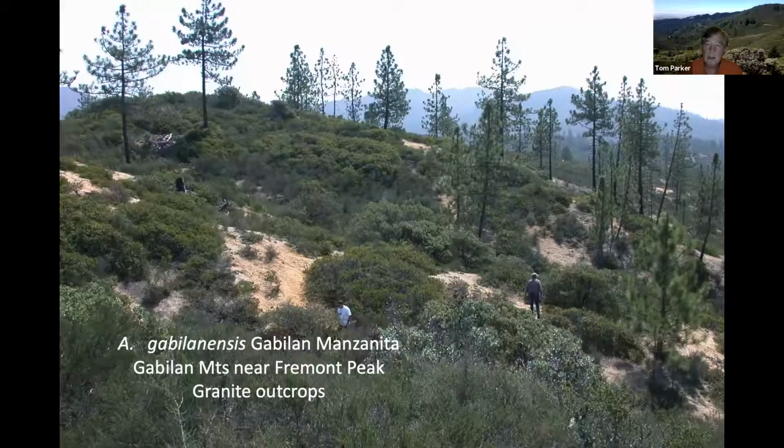A little further inland is another auriculate leaf plant, Arctostaphylos gabilanensis in the Gabilan Mountains, and it's only on granite outcroppings, which are pretty rare in the Gabilans. This granite is associated with the Transverse Ranges from Southern California, moved up through time. I'll show you close-up pictures of this plant later, but this is the habitat that it grows in. There is another manzanita associated with it, and this is at the very edge of maritime conditions.